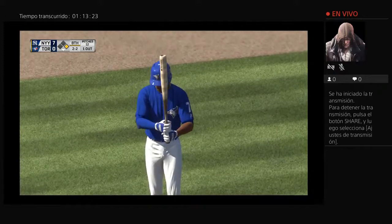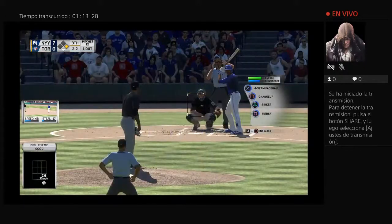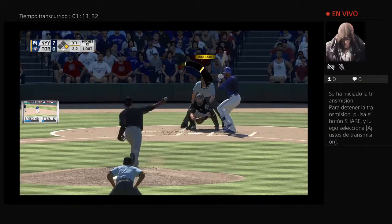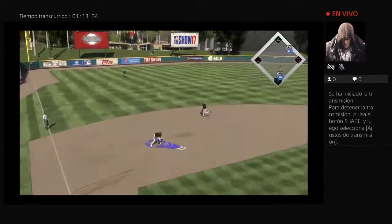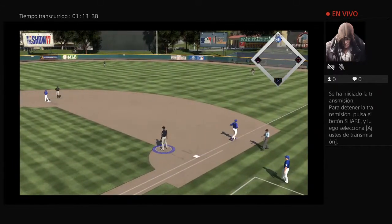That's a good but risky take there on 0-2. Some umpires have no problem ringing you up on a pitch that close. Here's the pitch on 2-2. Grounded to third. This could be 2. On to first, and there were 2 down.